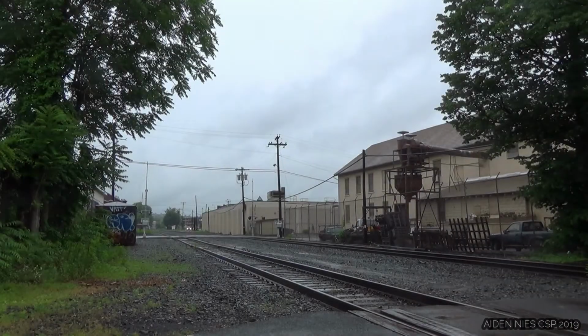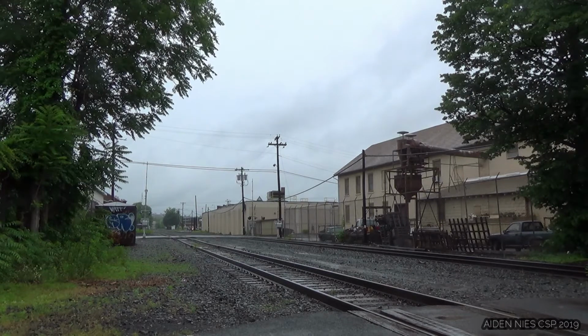Alright everyone, so we just saw 003 here about 20 minutes ago now, and now we have gates coming down, lights and bells for Q007, and it is 10:30.